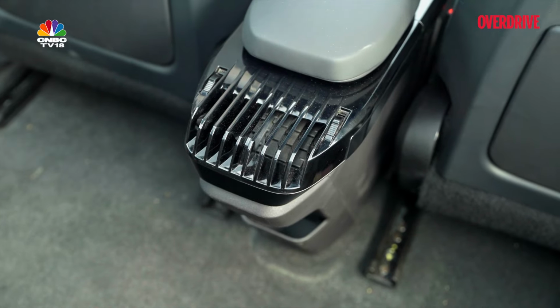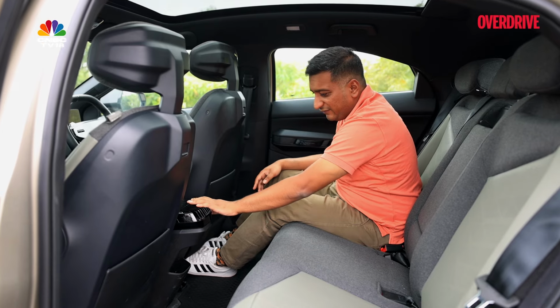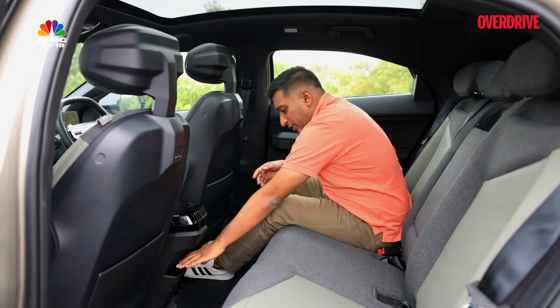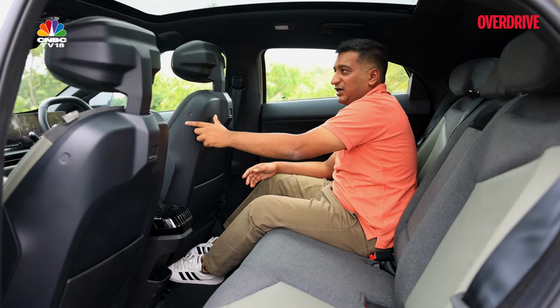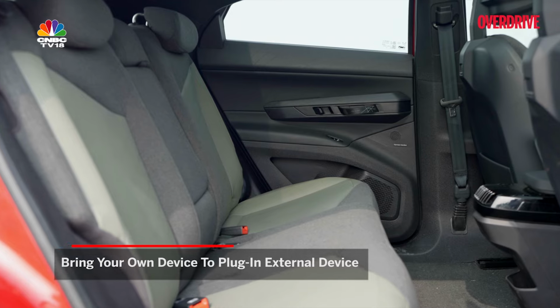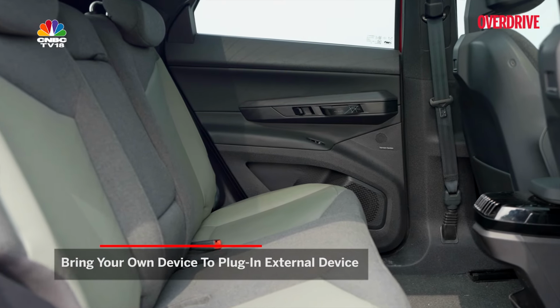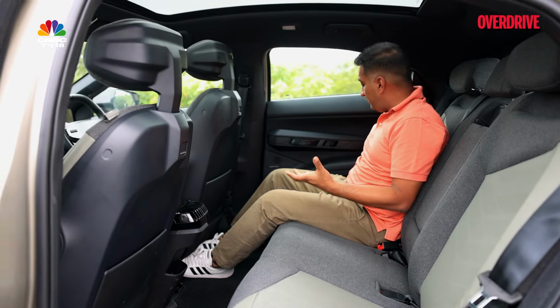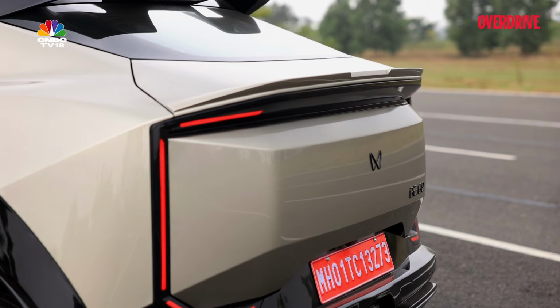Now going further, you get these AC vents here. There are no real controls here, just vents, and I find that they aren't very adjustable, but okay, it does the job. And you have a small pocket here and Type-C chargers around here, and also a hook to hold your devices. And in terms of space, yes, you do have some bottle holders here. They're not especially big, but you can hold, say, one bottle here fairly easily.